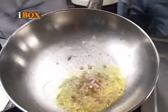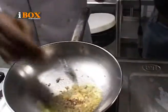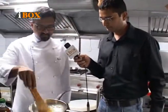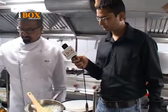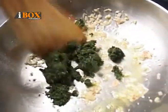Always love that sound of onion crackling in the oil. And the garlic goes in. We saute this for a few seconds till it is slightly golden brown. And to this we add our blanched chopped spinach.